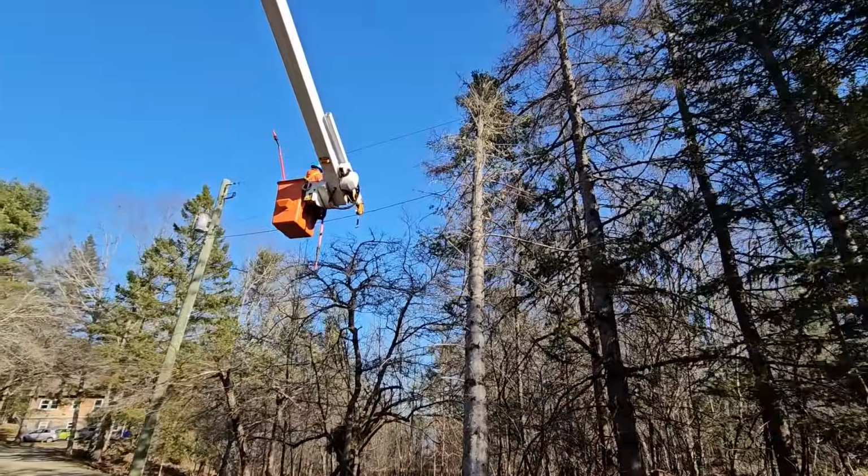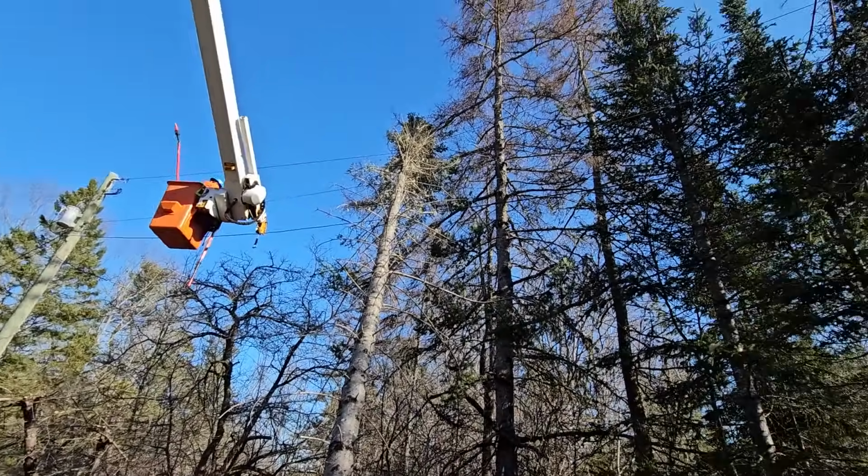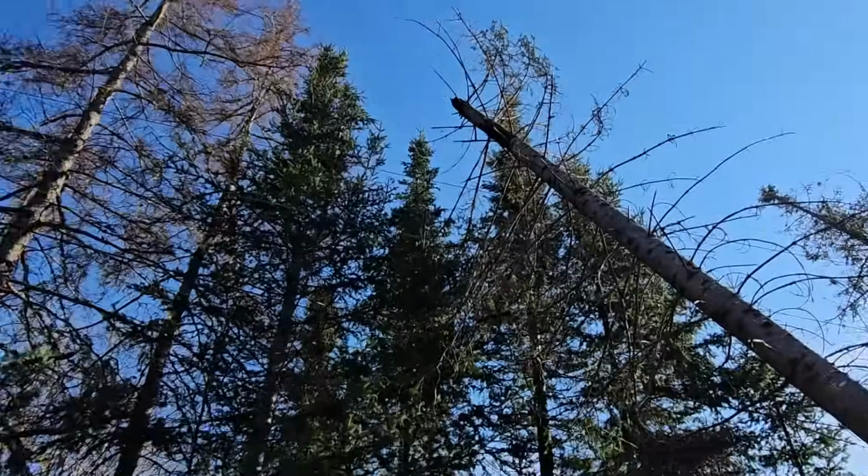Just checking for potential right now. Installing the ground. No need for a cluster bar here. We're going to be working mid-span.